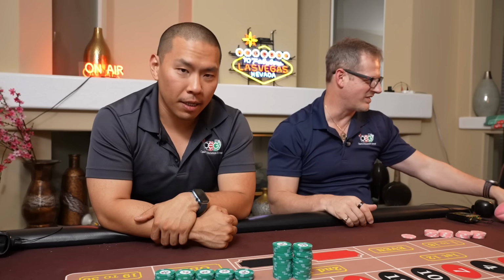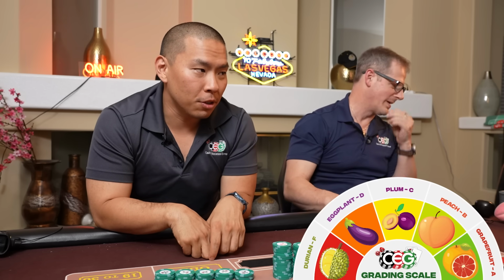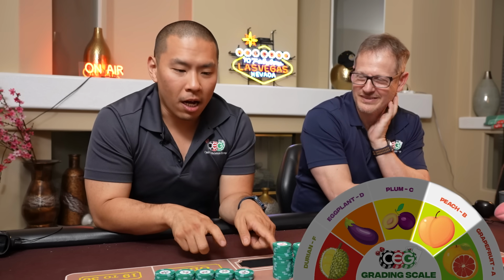All right. What are your thoughts? Okay. I got to look at my cheat sheet. We'll give it a rating on three. Okay. One, two, three. Peach. Grapefruit. I'm in with a grapefruit. Okay. I do like this.